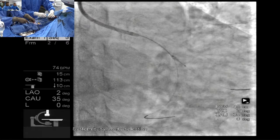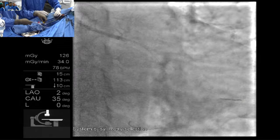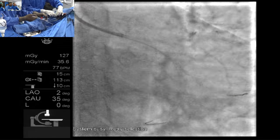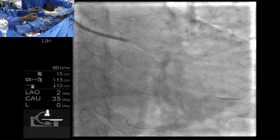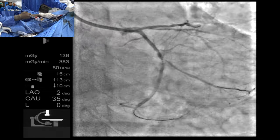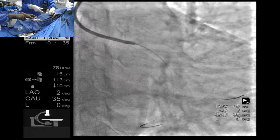With Culotte, at least, we have data with DK Crush. I would think of DK Crush if I am thinking of Culotte, because it is better than Culotte. The question is, can you do Mini Crush and not do DK Crush? And there's no data comparing Mini Crush with DK Crush from what I understand.